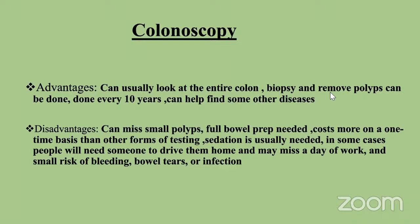So the colonoscopy, the advantage for colonoscopy is it can usually look at the entire colon. Biopsy and removal of polyps can be done at the time of the procedure. Could be done every 10 years, but just to make sure, there should be good preparation for the colonoscopy and high visualization. The colonoscopy should reach the entire colon up to the cecum, from the ascending, transverse, and descending, the whole large intestine. It can help find some other disease.